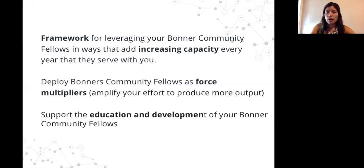Okay, so this information is basically the Bonner Developmental Model. As we've said, the framework is that the student is increasing capacity every year that they work with you, and that the more Bonners you have, or even if you have one or two, they're serving as force multipliers. So they're really helping you amplify the effort to produce more output or more work for your organization. And you're supporting the education and development of your Bonner Fellows.